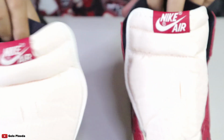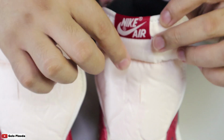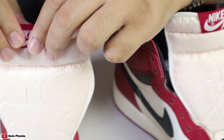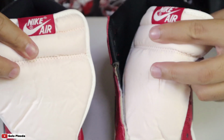Ngayon, the tag. Napansin ko lang on the authentic pair, yung tag niya dito where it bends from the back going to the front, mas flat siya than this one na medyo nakikita yung nasa likod. But it's very hardly noticeable. And ito, plansahin mo lang to ng konti, diretso na yan. So, not that much of a difference.